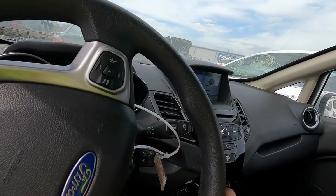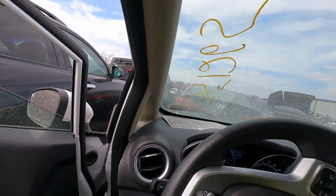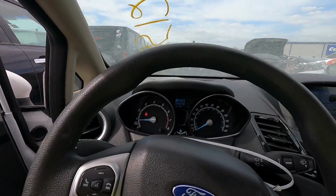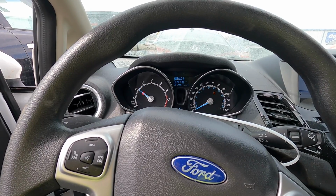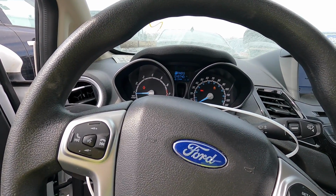Nice and cold. Nice and cold. Good, good, good. Shut that off. Roll this window up. Let's give her a couple revs. Engine sounds healthy. She sounds good, guys. Really does. I like this.